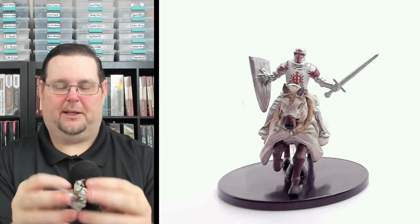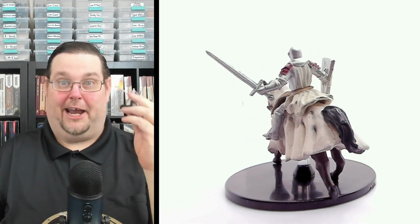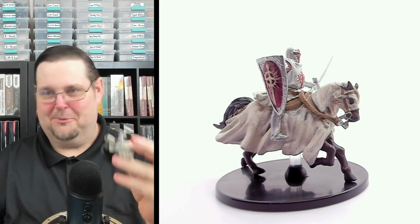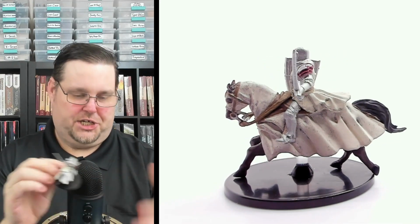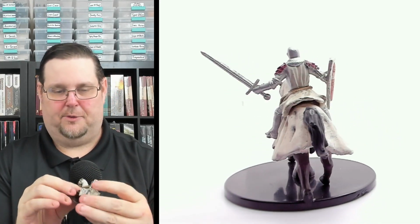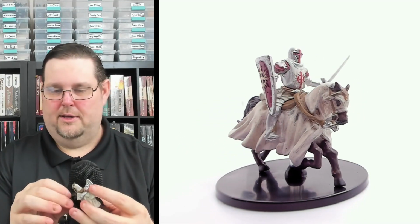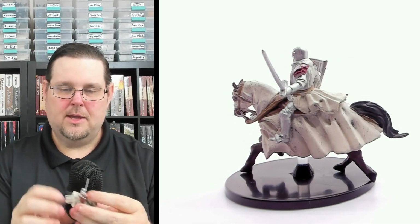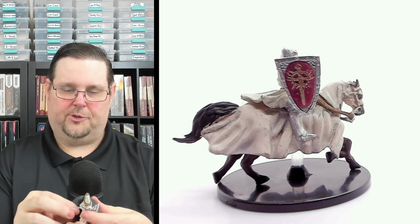This is the Reclamation Cavalry. I wish there were more Cavalry miniatures, and I wish there were Cavalry miniatures that weren't rare, because you only get one of them. But this looks good. That same type of great-looking shield on the other Reclamation Knights. This guy is mounted, and he is charging toward something. And this horse looks good, too. I like the barding on the horse. Yeah, this looks really good.